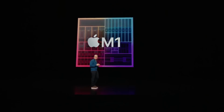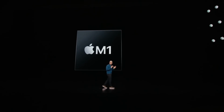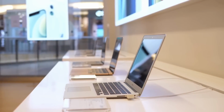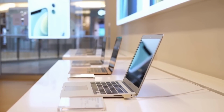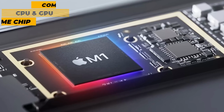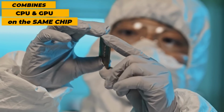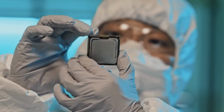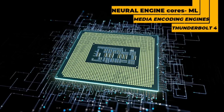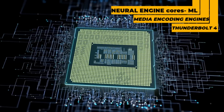In June of 2020, Tim Cook announced the intention for Apple to integrate their own ARM processors on their Macs and abandon Intel's old x86 processors to produce Macs that are much more powerful and less power-hungry. The Apple M1 was Apple's first Apple Silicon chip. It combines both CPU and GPU cores to deliver a faster performance compared to the previous generation of Macs with Intel chips. The M1 chip also includes neural engine cores for machine learning, media encoding and decoding engines, and last but not least, a Thunderbolt 4 controller.